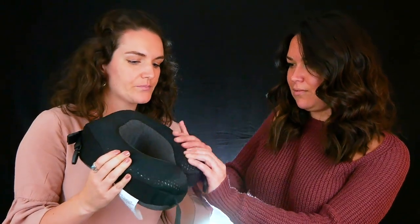Can I feel it? Yeah. Oh, wow. It also has a cooling technology, so for anyone that might wear a pillow on the plane and then sort of get uncomfortable by how warm it is, this breathes really well. So really good for those hot sleepers.